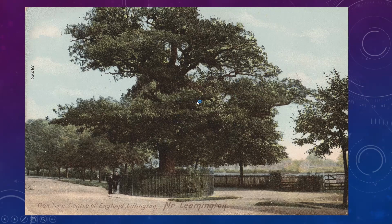As you can see here, this picture was taken from a 1909 postcard showing the original Midland oak tree, which stood at this particular location just outside Leamington Spa. If we look to the left, we can see two gentlemen standing. They look quite tall next to this enormous oak tree, which in my opinion, comparing the size of the two people with the size of the tree, would probably be at least 100, 150 feet tall at the very most.